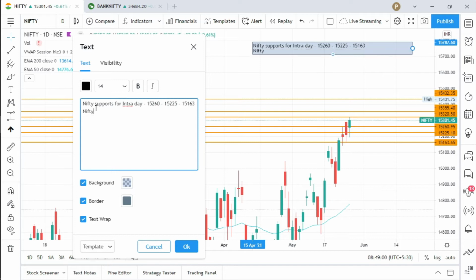And Nifty resistance: 15,355 and 15,400, 15,432. This would be a retrace, and then the psychological level 15,500 for intraday.